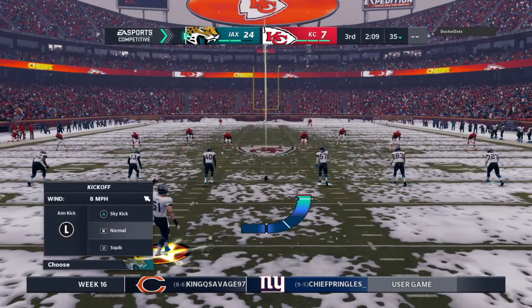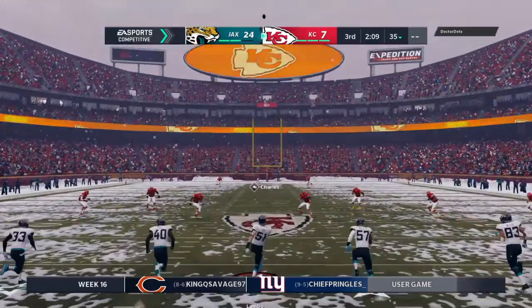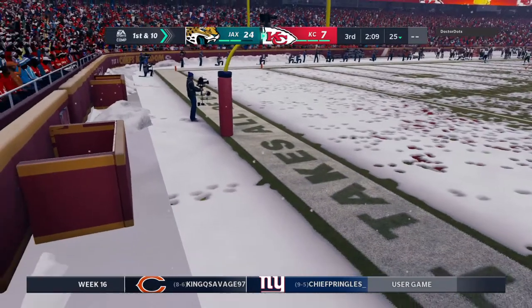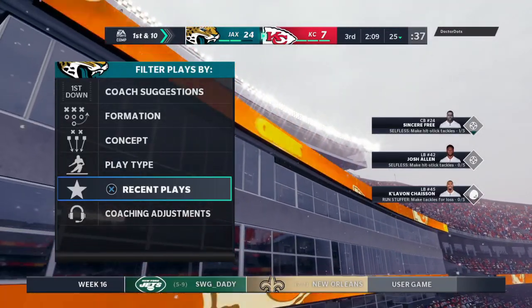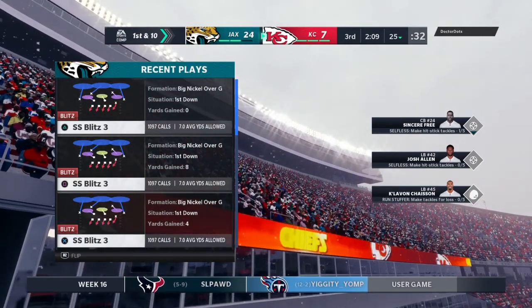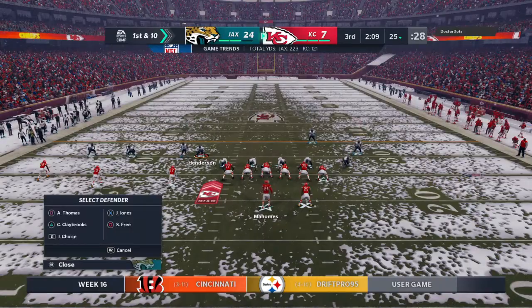Point after by Lambeau, up and good. And that'll make this a three-score game now. The lead moves to 17. And they will not get a chance to return this one as it's through the end zone for a touchback.